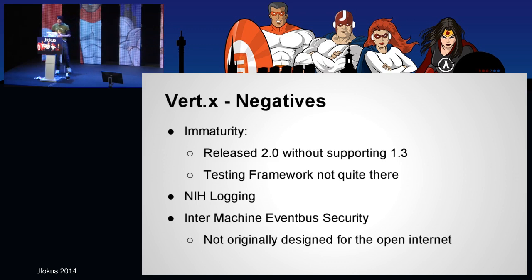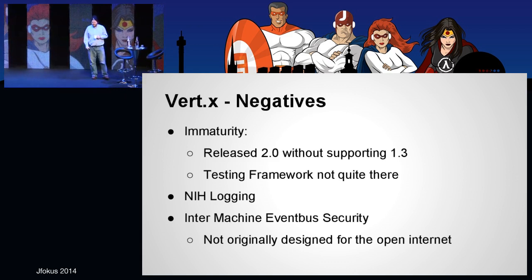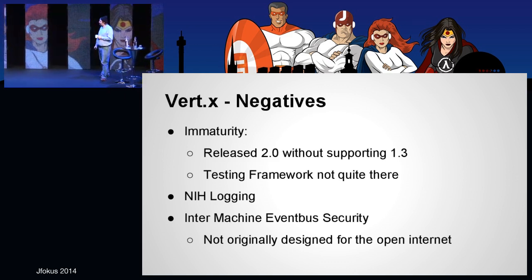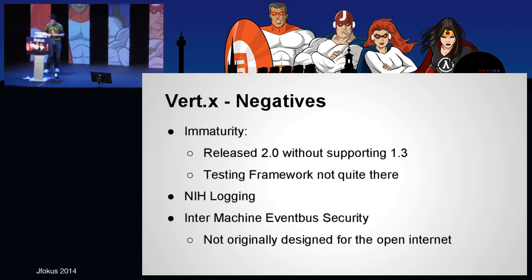They did also NIH the logging, which is a bit of an internal running joke about the number of technologies that end up NIHing their own logging. Not that we've done that. Who here has written their own logging framework? Yeah, too many. It's just sad, isn't it? Java. Why?